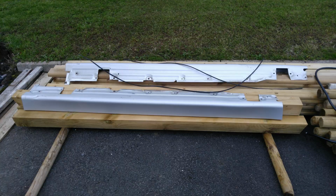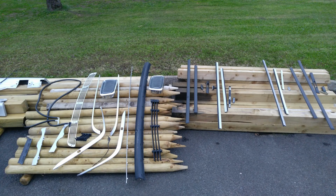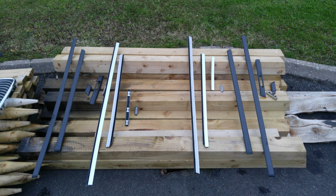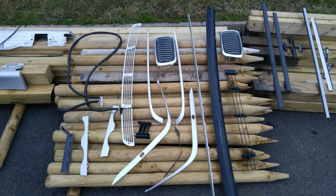One of the most time-consuming jobs was to remove all trim and panels from the car without breaking any clips or breaking as few clips as possible, as they are very hard to find and they cost an absolute fortune. I also took everything from the body shop home and washed every single piece individually with warm soapy water to get rid of all the dust and debris.